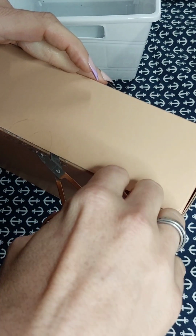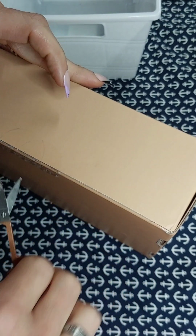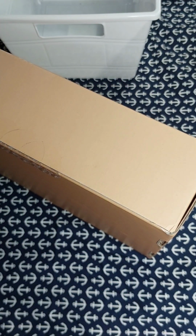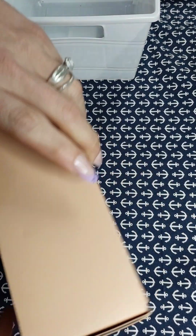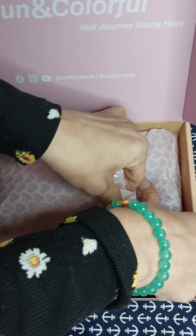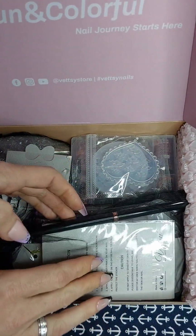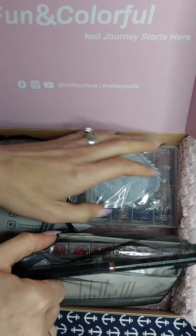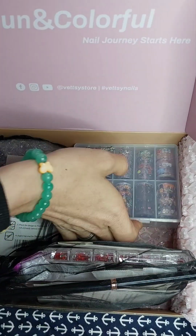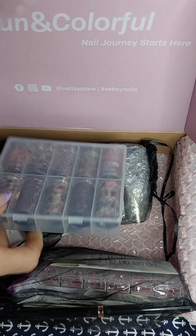So I'm just gonna cut this open. Oh, trying not to cut myself. Okay. Let's see. Yeah, this is the mystery bag. And I ordered a few things. I think this is what I ordered.